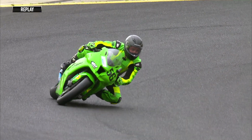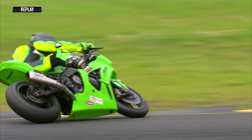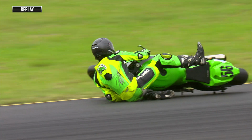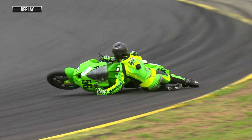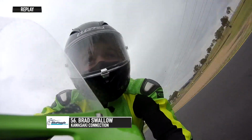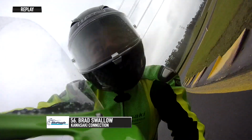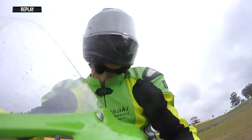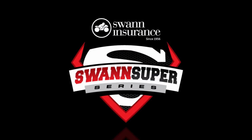Well, here we have a replay of the Swallow off as he goes through Matrice Dampers, gets the gas on a little bit too hard, and the back end goes out. You can see that he made sure that his legs were upright out of the road, making sure that he continued to keep that clutch in. Look at the concentration, the effort of that left hand to keep that clutch in and the engine running on board that Kawasaki Connection ZX-10R. A great effort, even though he made an error and basically just stuffed up. He still managed to finish in second.